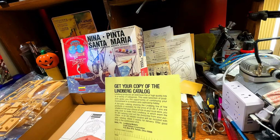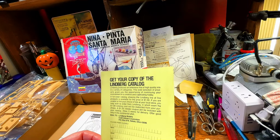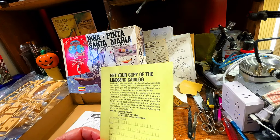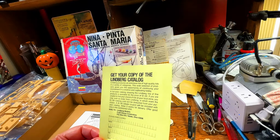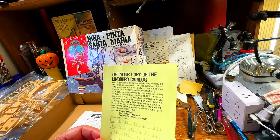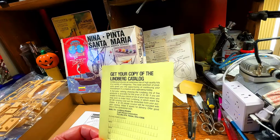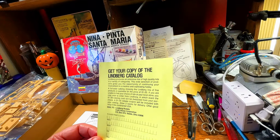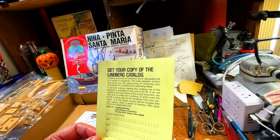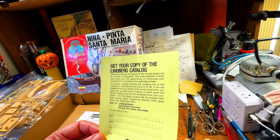This is back in '91. LINDBERG produces an extensive line of high-quality kits in a variety of categories. This wide selection of products gives you the opportunity of continuing your involvement in a creative and captivating hobby. Full color catalog showing the LINDBERG line of fine products is available for a price of $1. If you are unable to find your choice of kits at your local store, you may wish to order from LINDBERG, in which event the $1 catalog cost will be deducted from your purchase. A $1 rebate coupon will be included with your catalog. Allow 3 weeks for delivery. Offer good only in the continental United States.